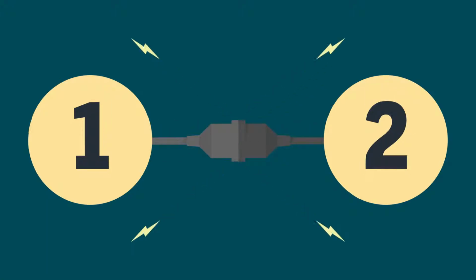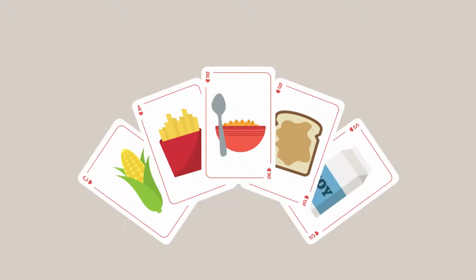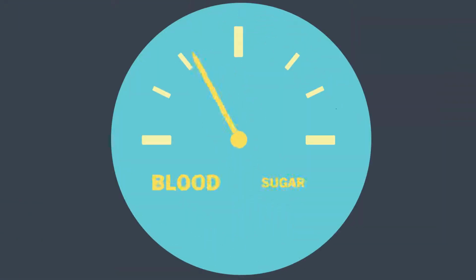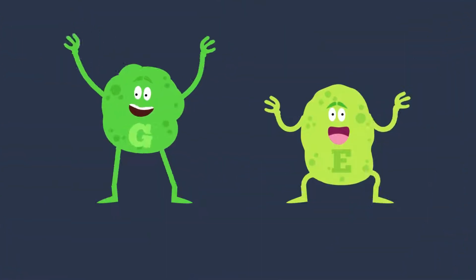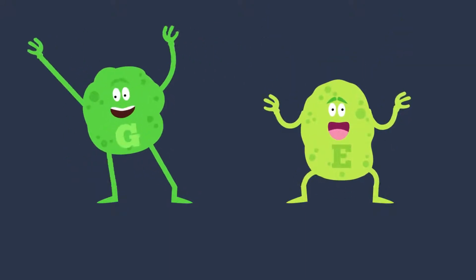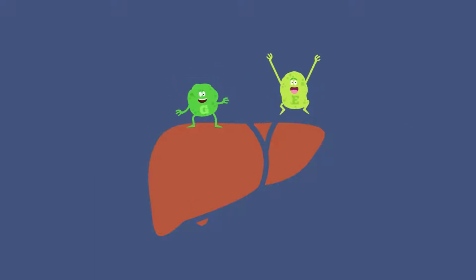There are two ways your body gets the sugar it needs for energy. 1. You eat foods that contain carbohydrate. 2. Your liver makes sugar. When your blood sugar falls too low, your body releases hormones like glucagon and epinephrine, which is also known as adrenaline. Glucagon and epinephrine tell your liver to release the sugar it has stored and to start making new sugar.